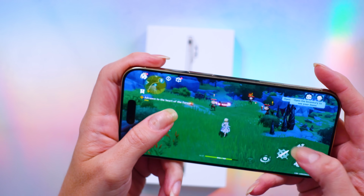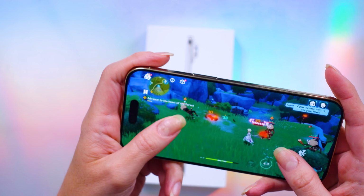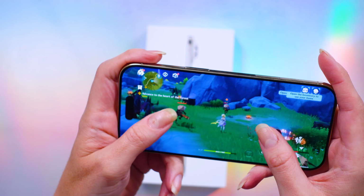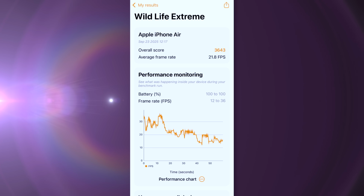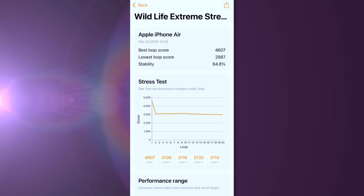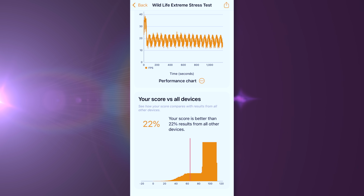It took a little bit longer to finish an operating system update and the original setup process on the Air than it did on the 17 Pro. When I was playing Genshin Impact on high graphical settings, there were a couple of very minor stutters during an action sequence, but nothing major. The GPU in here is 5 cores versus the 6 core, which is found in the 17 Pro models. So maybe that's why I noticed a slight difference.